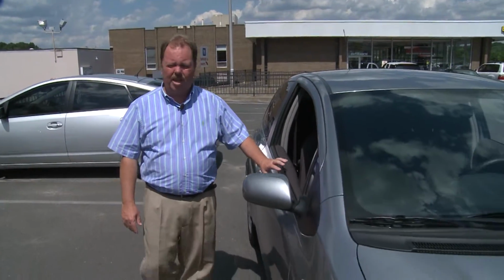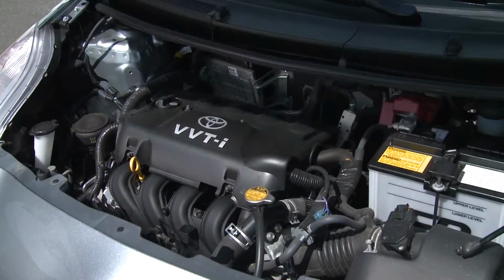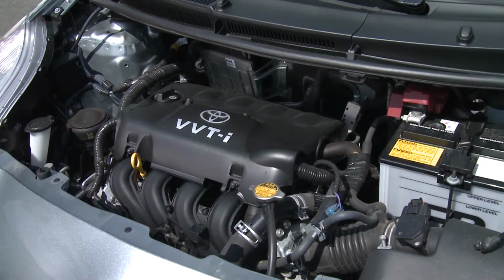This 2009 Yaris is Toyota's entry-level car. It has all the safety features of all the Toyotas: anti-lock brakes, vehicle stability, airbags, and an economical 4-cylinder engine for great gas mileage.